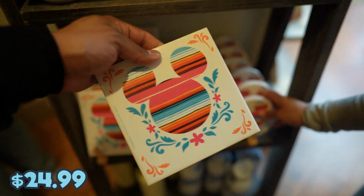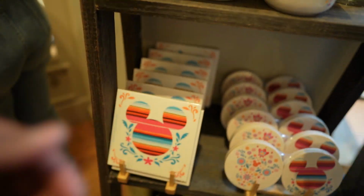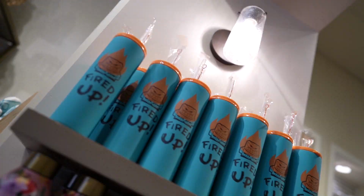And I love this tile piece right here. I mean, I love that so much. It's for the pans, if you will, at $14.99, but I would not want to pay that just to do a splash counter. That's too much.